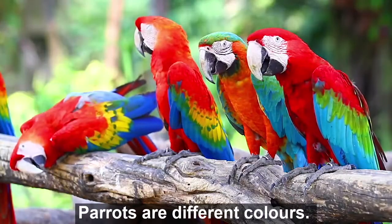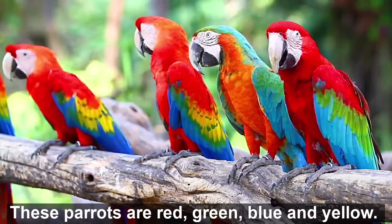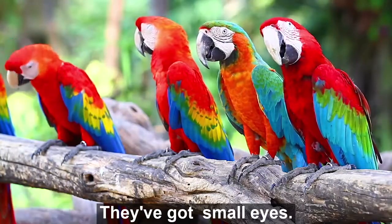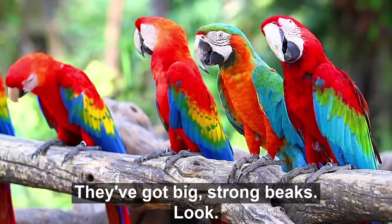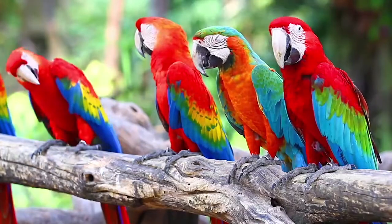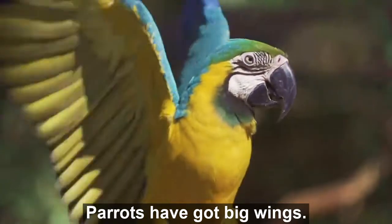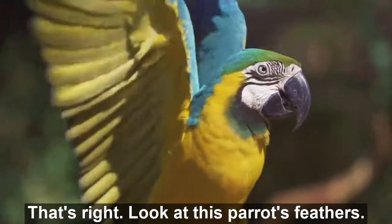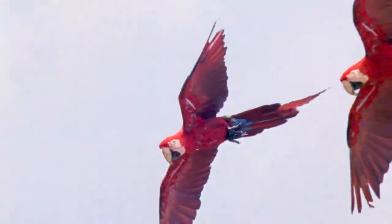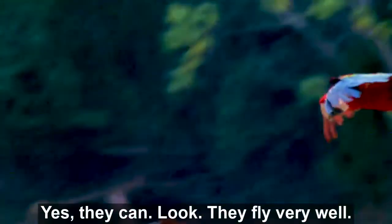Parrots are different colours. Look, these parrots are red, green, blue and yellow. They've got small eyes. They've got big, strong beaks. Look! Parrots have got big wings. That's right. Look at this parrot's feathers. Can they fly? Yes, they can. Look, they fly very well.